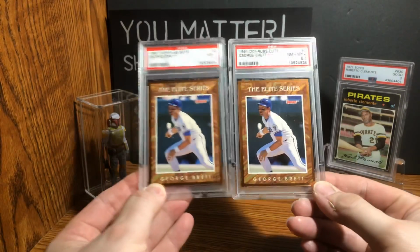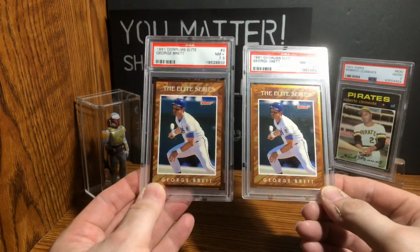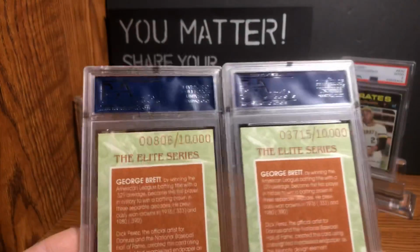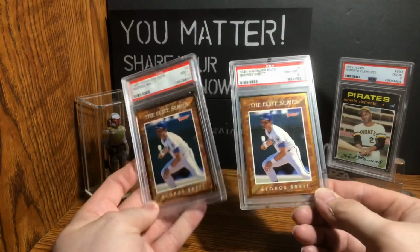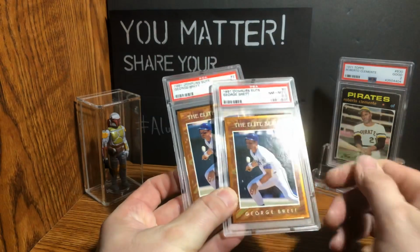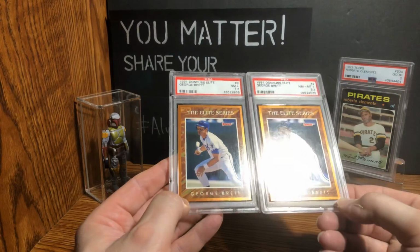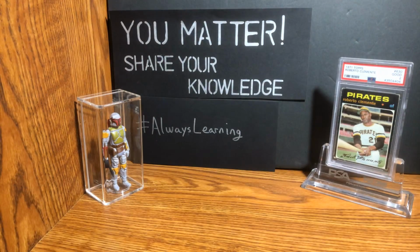which I'm fortunate enough to own two of. This was one I submitted myself, or this one, I don't remember. These are numbered on the back to 10,000, which in 1991 was very rare. They never posted odds back then, but I want to say probably 1 in 20 or 30 cases, 20 box cases back in the day. Just an amazing card, I love this card. Obviously, I'm able to have two of them.